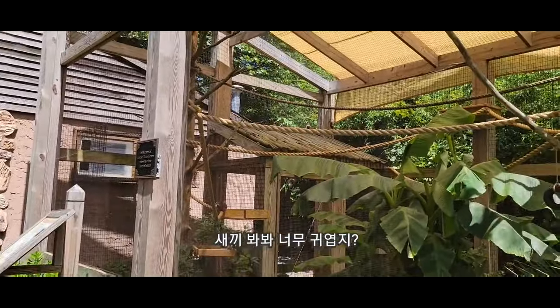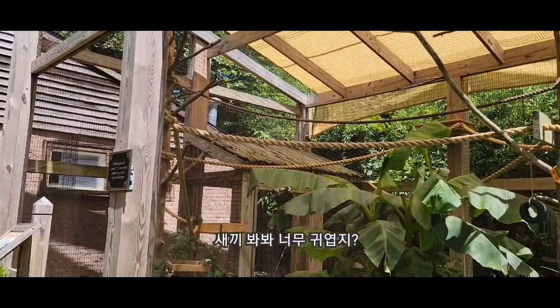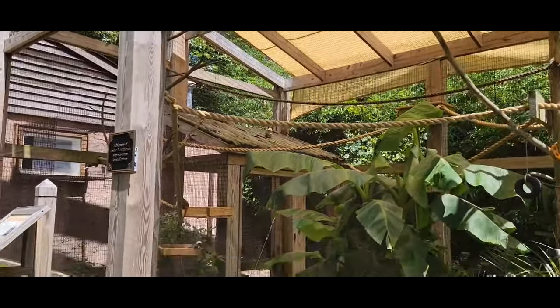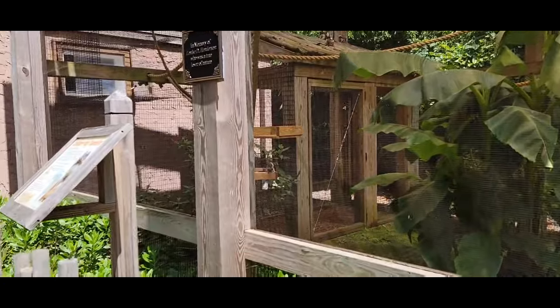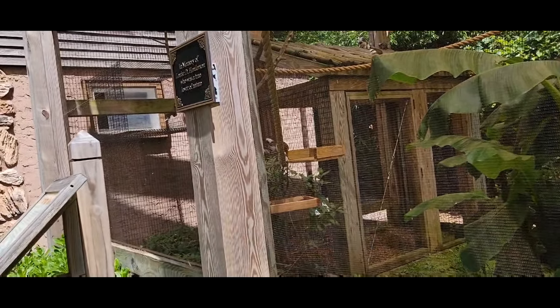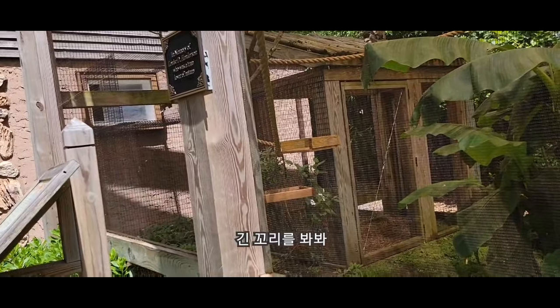Oh, look at the baby. Yeah. Oh, isn't he cute? Oh, there they go. Look at the baby. Maybe it's not a baby. Look how long its tail is.